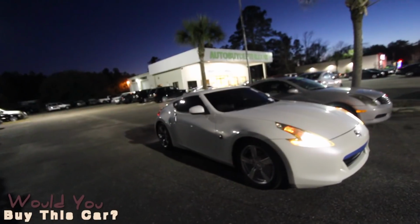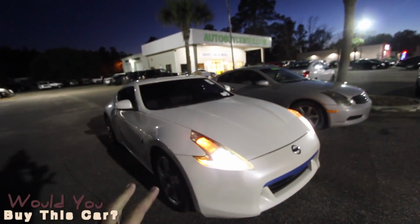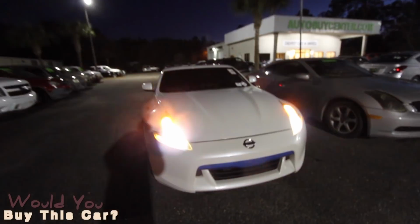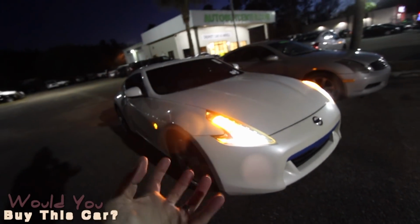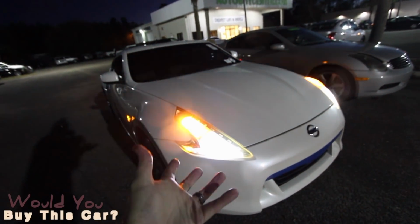So it's a 2009 370Z. It has, how many miles on it? It has 203,000 miles. A lot of miles, folks. I'll tell you the price towards the end of the video. It is that classic white color that I just absolutely love on the 370Z. It's kind of a winning color, if you think about it, as Charlie Sheen would say, winning.